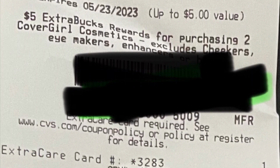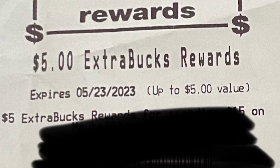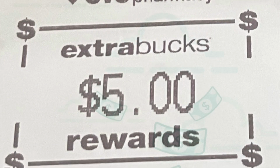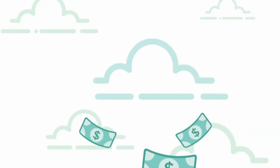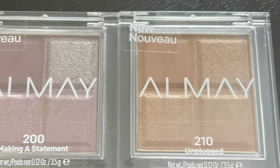I did get back a total of $15 in rewards, $5 for the Maybelline, $5 for the Revlon, and $5 for the CoverGirl. And then, of course, I'm going to submit my receipt over to Ibotta and get another $8 back for the Revlon. So Almay was the next transaction.